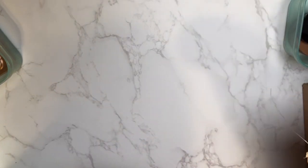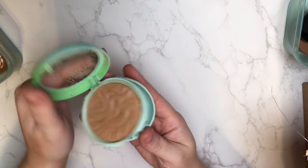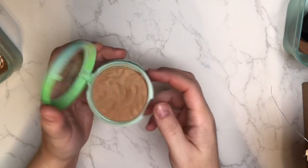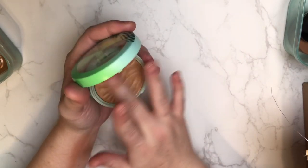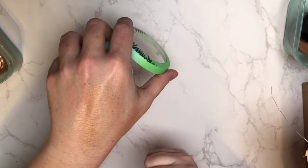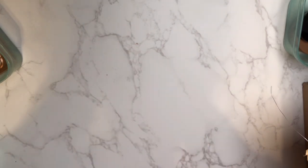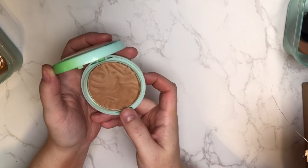It's adorable. Then we have my Physician's Formula Better Believe It bronzer. This one, I took out the little thing down here because it was weird. This I love. You can see it's definitely a little more warm toned and a little lighter. I'm sure you guys have seen this one. I just had to smell it. It smells like summer. I love it.